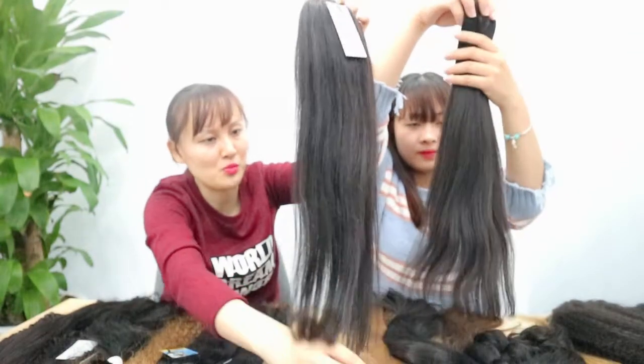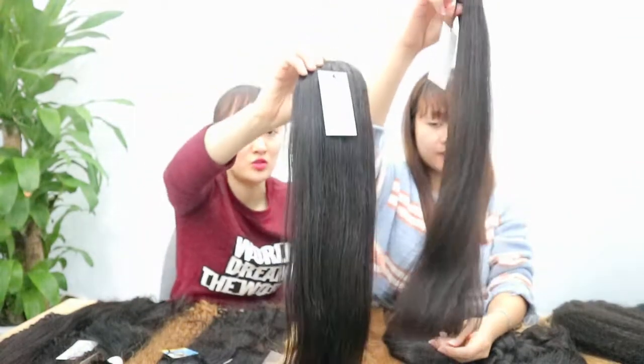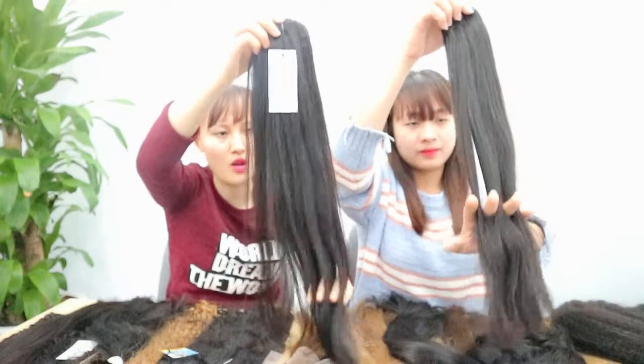I always use my finger to brush our hair underneath to the comb.